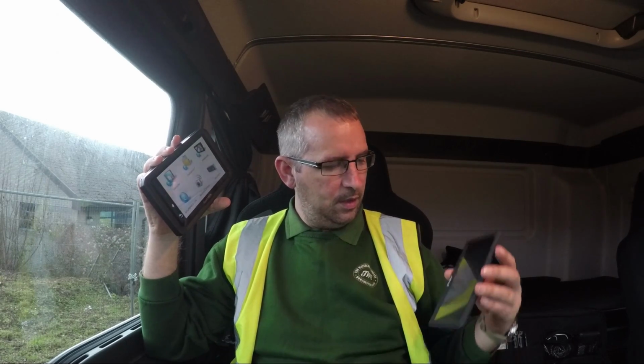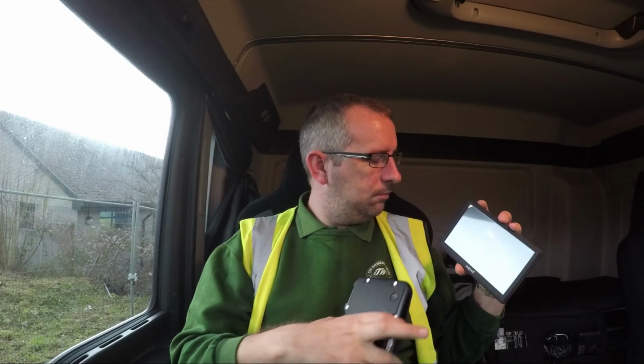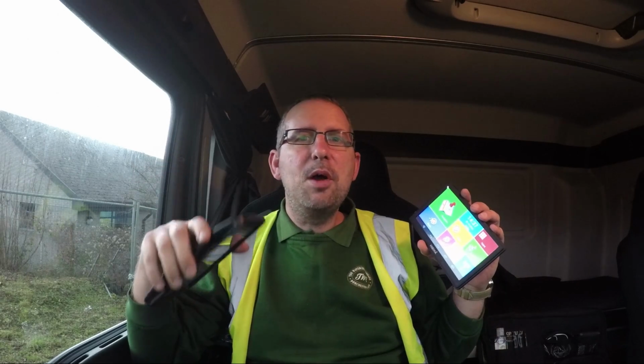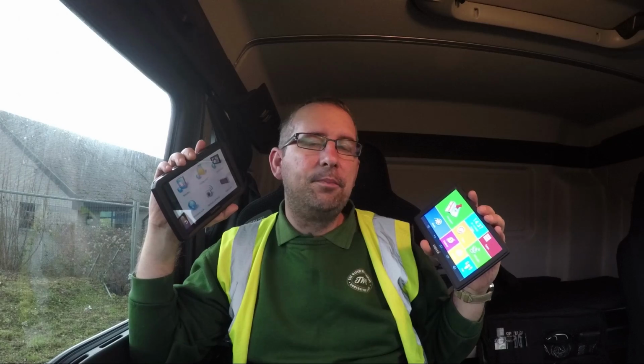In this video we're going to do a comparison of the premium Garmin truck Sat Nav versus the most popular Amazon truck Sat Nav. See how they compare.